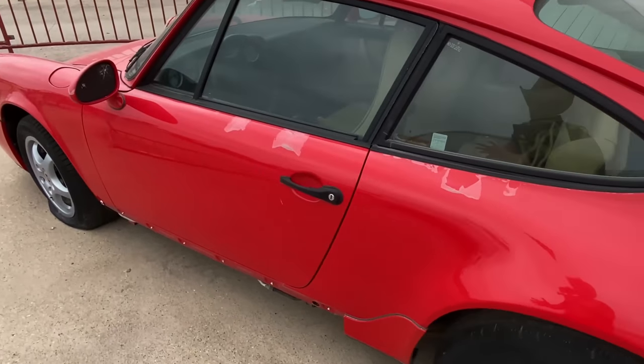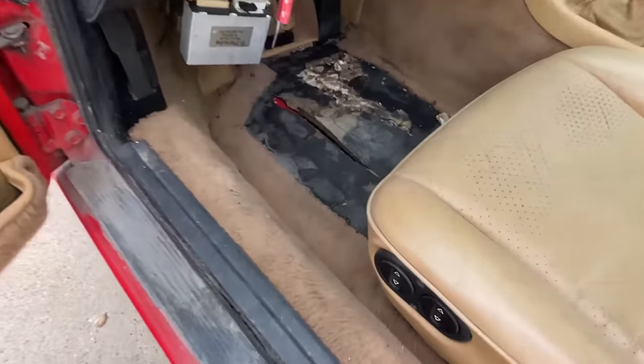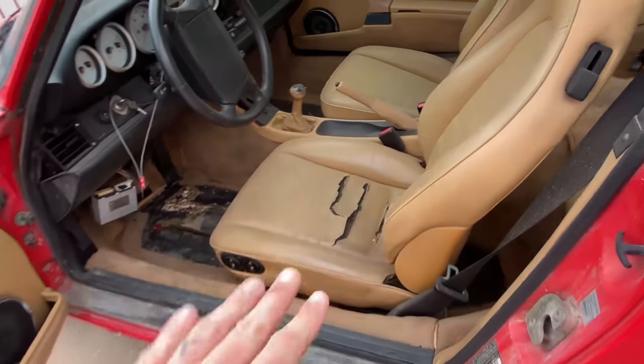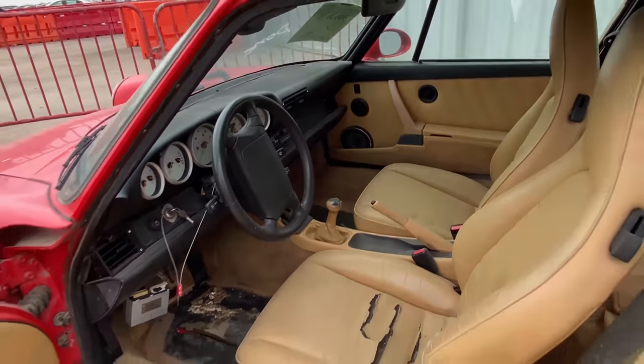Now, I don't know how big of an issue rust is on these 911s. However, most cars of this age are suffering from some type of rust issue. I can't imagine this is any different. The interior, unfortunately, does not look as good as the exterior. The seats are kind of ripped. The carpet has seen way better days. The dash is cracked. The shift knob is blown out, but I mean, what do you expect, I suppose, right?